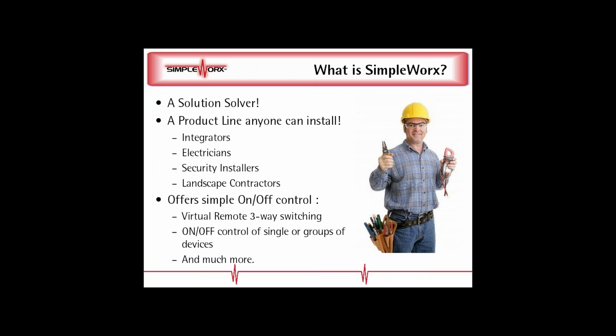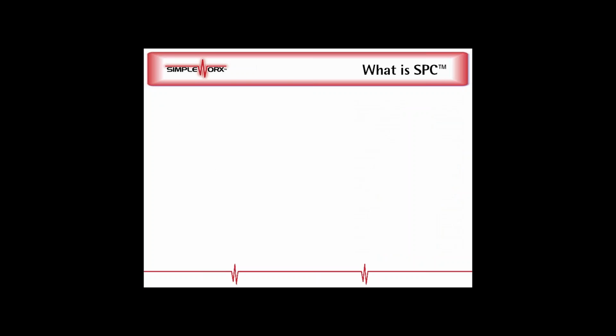So we look at this as a way to control different things. We offer a simple on and off control of a device, and it can be as easy as a virtual three-way. Like I turn on my back porch light and I can turn on the garage, or I turn on a kitchen light and it turns on my garage light. So we can give you on and off control of single or groups of devices and a lot more. Those are quick, easy application type things.